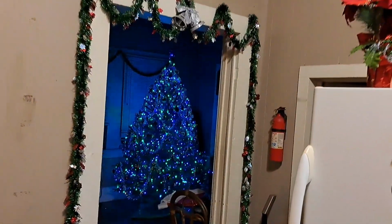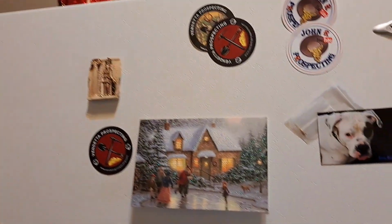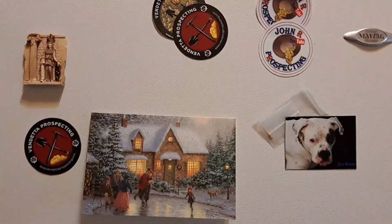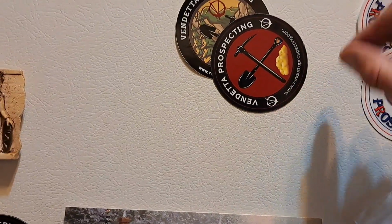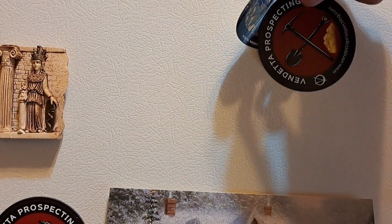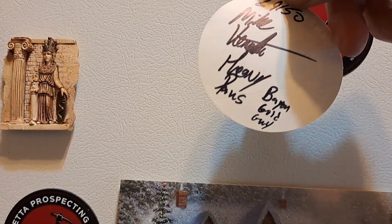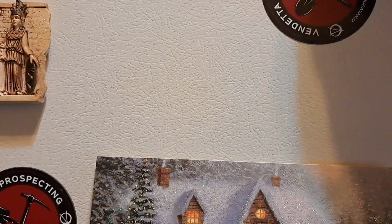I had to move it out from where it's been sitting for months. I've got my tree pretty much finished decorating, but yeah, I've got the big boy in here now, and it's already adorned with some of the, you can see there's our Vendetta prospecting magnet, and this was number 29 of 50 from Heavy Pans, Bayou Gold Guy from Vendetta.